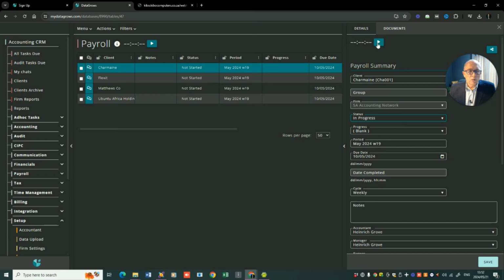There's a little timer thing here, which is really, really cool. So if I click on that, I can start working on the payroll. As soon as I'm finished, I can finish that one. And then a little bit further during the process, I can actually go see how much time I spent working on each client's stuff.